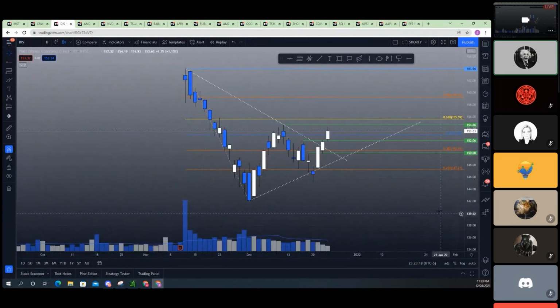Tomorrow morning, I have my son's first doctor's appointment at 9:20, so I probably won't be there at open, but I will definitely watch these levels tomorrow for potential upside or downside based on the levels and triggers that we showed.